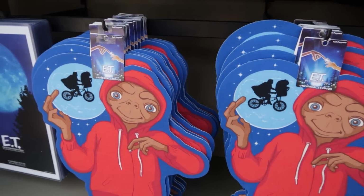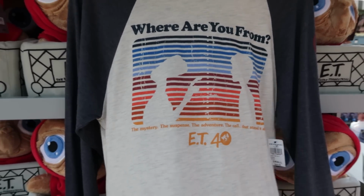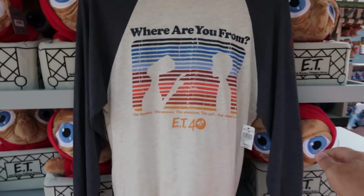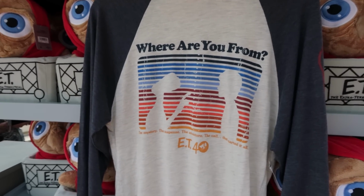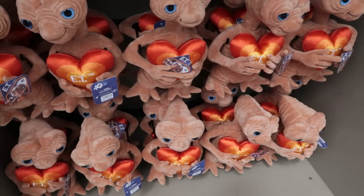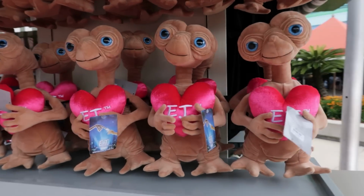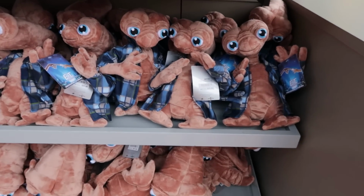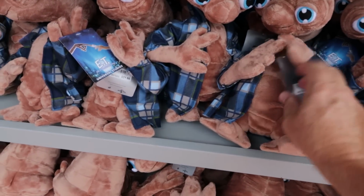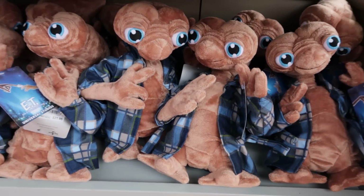$12 for this. This is a nice t-shirt hoodie. Where are you from? 60 bucks for this. It's kind of a baseball style with the way they do the coloring on the sleeves and everything. And this is a nice one. I like t-shirt hoodies. Tons of ET plushes. This one here is $30. And then if we go to the other side, this plush here, a different heart, is $25 for that one. And then Nikki's favorite, ET in this, is it pajamas or a flannel? $22 for this one. It is Nikki's favorite though.